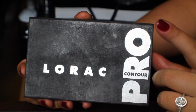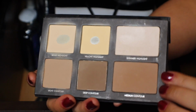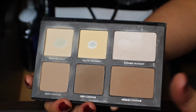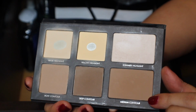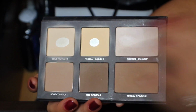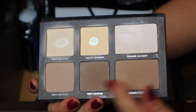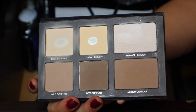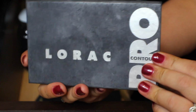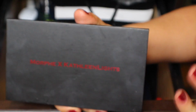The Lorac contour palette, I actually used to have a whole bunch of contour palettes and I got rid of them, and this is the only one that I kept. I had Anastasia Beverly Hills, I had It Cosmetics, I had NYX, I had so many different ones, and this is the only one I kept because this is the best palette. For me personally, this is my favorite. Obviously, she's pretty well loved. So you get your 2 highlighter shades, a shimmer highlight, and then you get all 3 of your contour shades. And it's absolutely beautiful, super buttery, super pigmented, comes with a brush. This is the contour palette I recommend to everyone. Yeah, never getting rid of this palette.